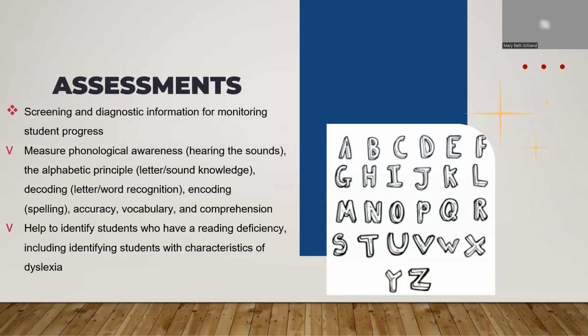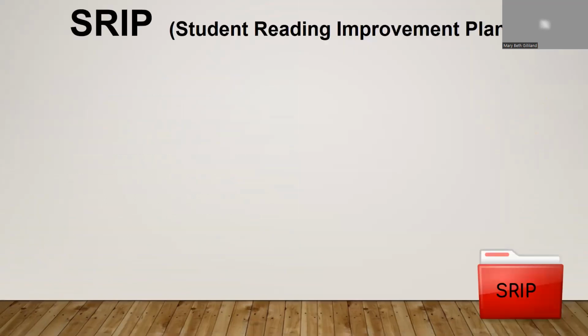Screening and diagnostic information for monitoring student progress is what we get from the assessments. We measure phonological awareness, which is hearing the sounds, the alphabetic principle, which is letter sound knowledge, decoding, which is letter word recognition, encoding, which is spelling, accuracy, vocabulary, and comprehension. The assessments help to identify students who have a reading deficiency, including identifying students with characteristics of dyslexia.